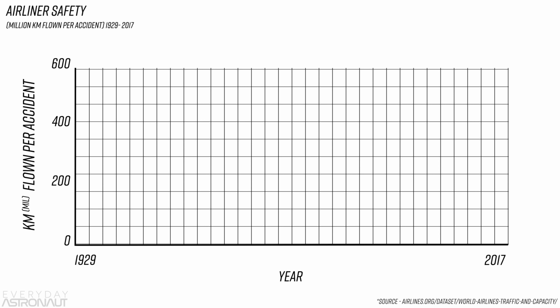Let's look at airliner safety. This is a chart showing how many kilometers of commercial airline travel happen per accident over time. Now, unfortunately, this data only goes back to 1929 and doesn't even show the very early Wild Wild West days of air travel. But in less than a century, the industry's safety record improved by 3 orders of magnitude.